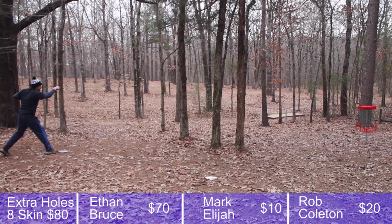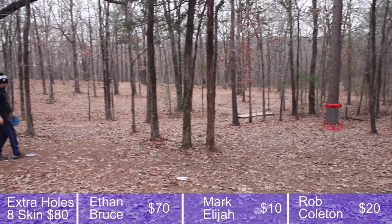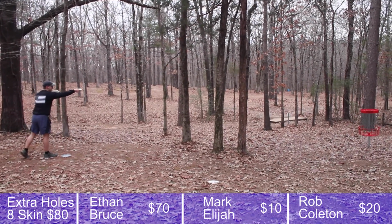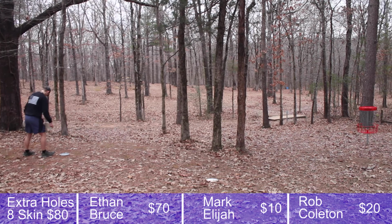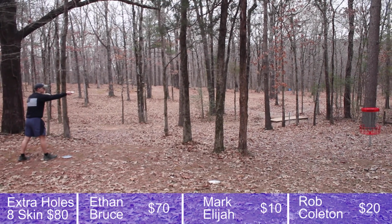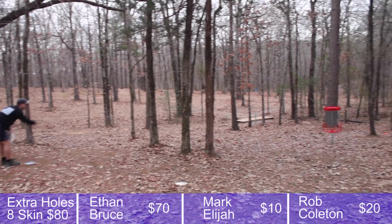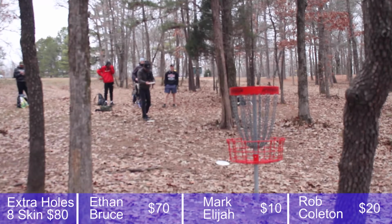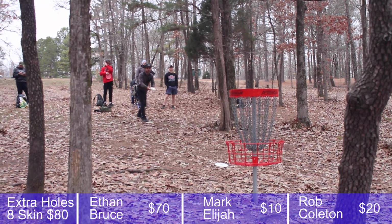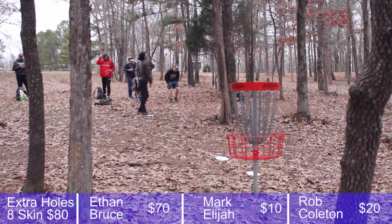Yep, so Bruce can put the pressure on Coleton and myself with a birdie putt here. And just wide again. I don't know if the wind was playing a factor here or if the pressure's really getting to everybody now. Leaning on Ethan, who's been making putts all day, and just a touch low as well. We said right here that if two teams were to make mistakes, that might seal the deal.